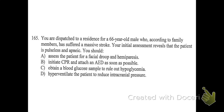Going through these answer choices. A, assess the patient for a facial droop and hemiparesis. Your patient is pulseless and apneic. Is your patient conscious? No. Can you assess him for hemiparesis? Can you say, sir, please hold up both your arms? No. A would be a stroke, like somebody who's still conscious and able to follow directions or do something like that. It's totally not appropriate.